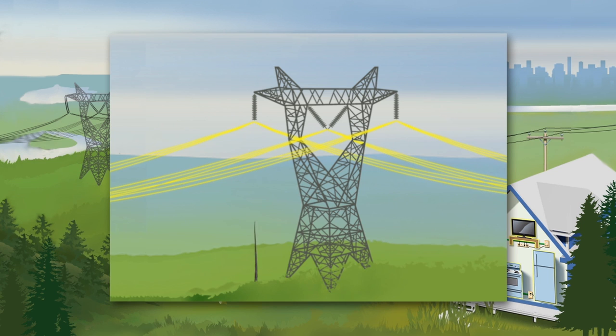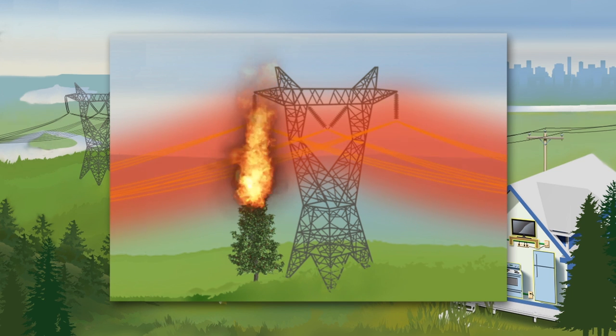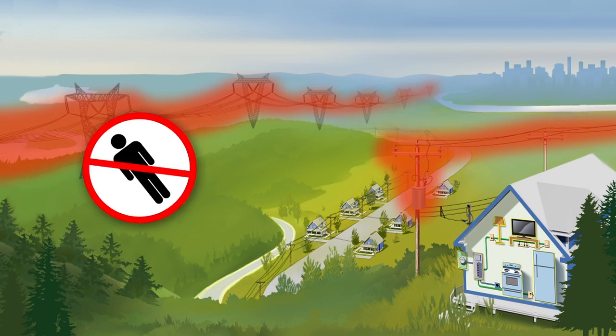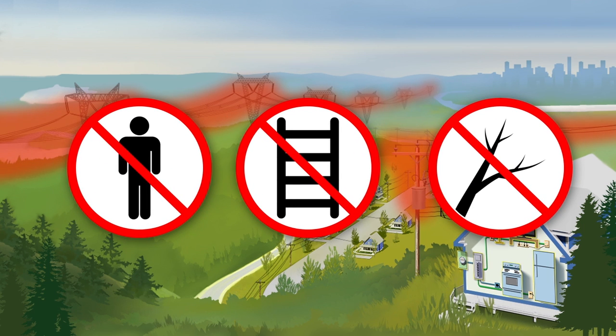A tree is growing beneath a transmission line. Over time, it comes too close to the wires. Even if the tree does not touch the wire, its presence can create an electric arc. An electric arc may trigger a power outage, start a fire, or cause serious injuries. To ensure everyone's safety, nothing should come near these power lines. Not you, not your tools, not any part of a tree during pruning or felling work.